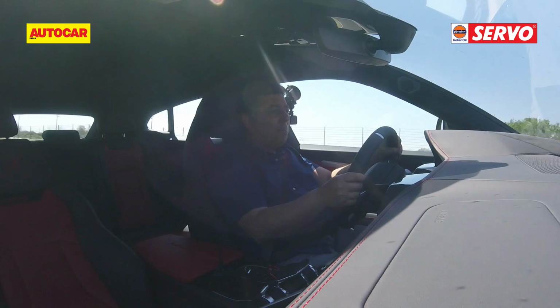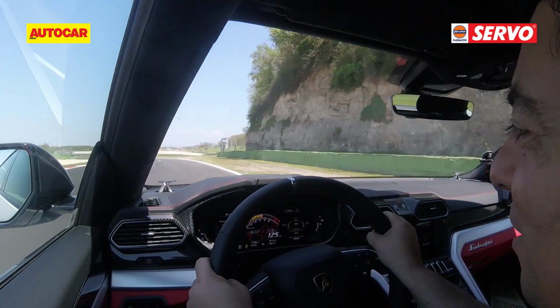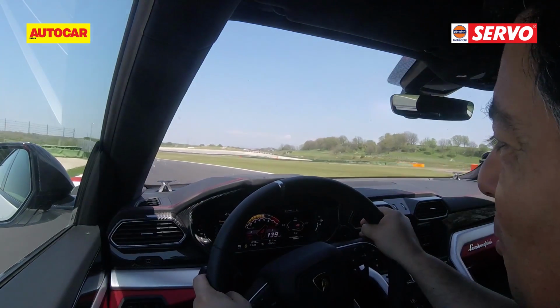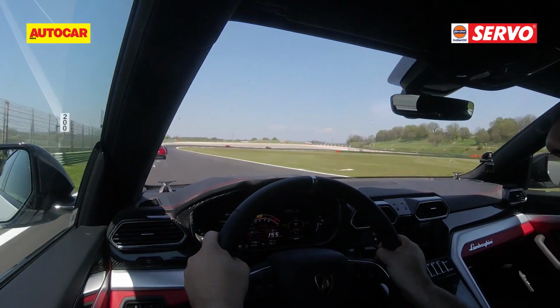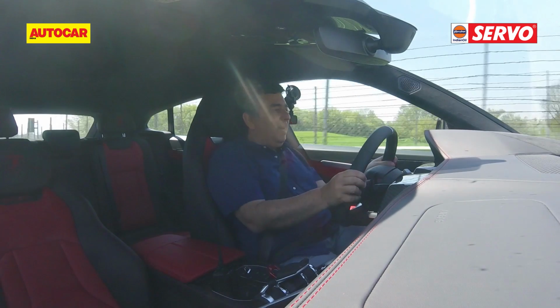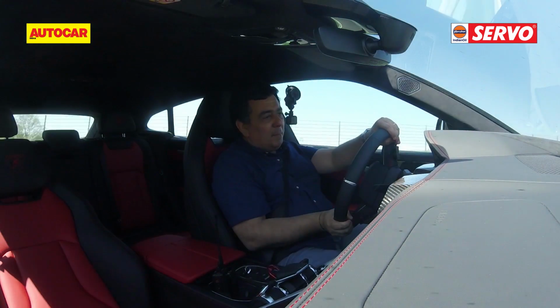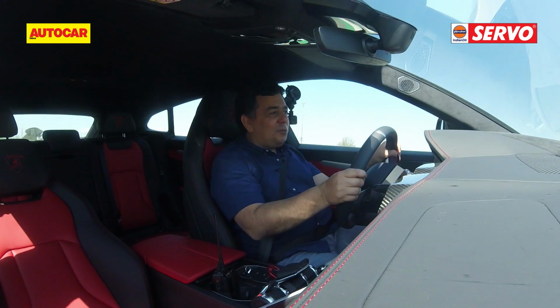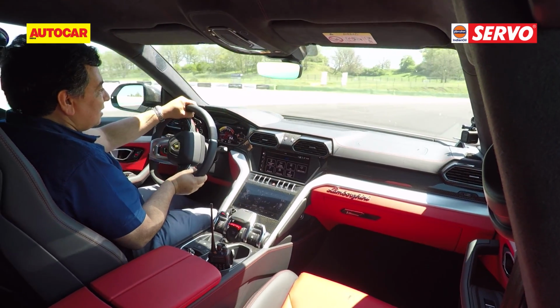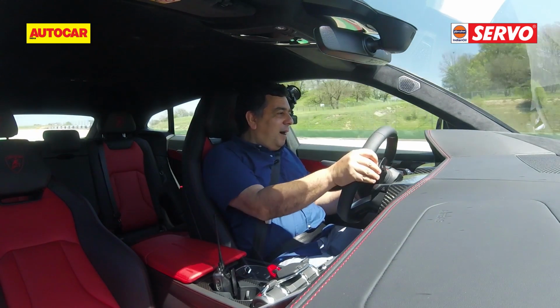Well, a racetrack isn't a place to really test an SUV, but this isn't an ordinary SUV. This is the Urus, which has got Lamborghini's sports car DNA. And I have to tell you, I was a bit skeptical, but my God, the way this thing turns into corners, it's just unbelievable. In fact, it's physics defying.